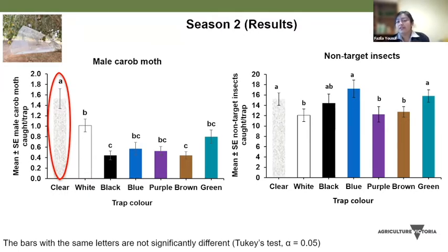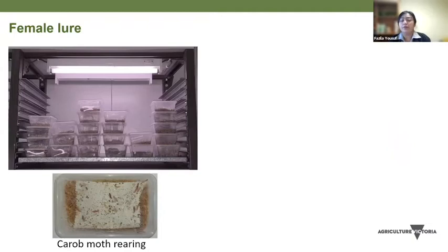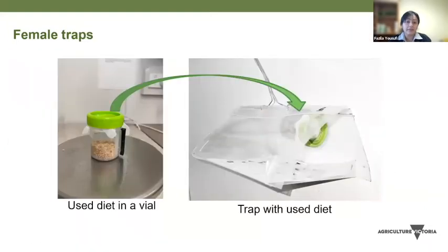Now, we were also interested in knowing how the females respond to these different colors. So in addition to doing these male response experiments, we also tested the response of female carob moth. But for female carob moth, there is no commercially available lure or attractant in the market. But luckily, our previous laboratory and field studies showed that the used diet which we use to rear carob moths was very attractive to females. And when we did our test with laboratory reared as well as wild carob moth populations, we found that both were attracted to the used diet. So to test the response of females to colors, we decided to use the used diet. We prepared vials with a perforated lid, and the bottoms are also perforated. And we placed these vials with the used diet inside our traps and put these traps out in the field.